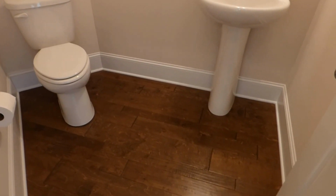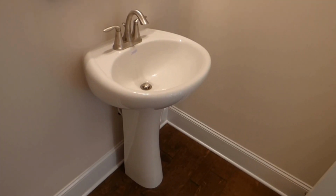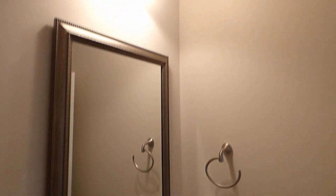Well, here's the powder room, sometimes called the half bathroom because it does not have a tub or shower. We have the pedestal sink, and the wood floor comes right on inside. You may have noticed we also have high baseboard throughout this house. Very popular choice, and all the woodworking gives it a rich look.